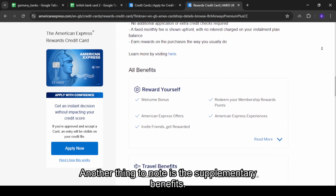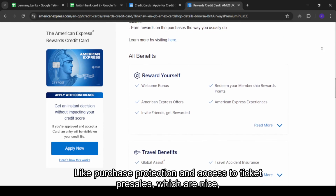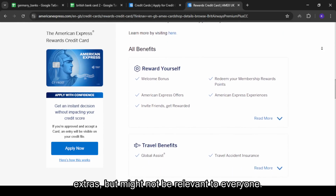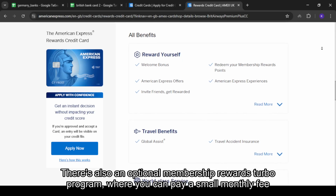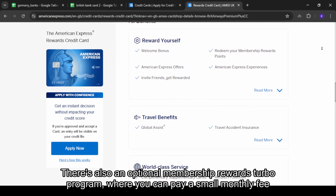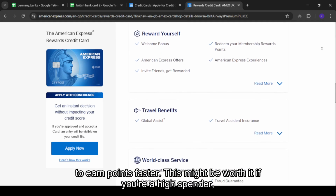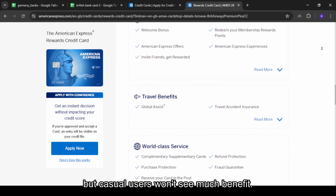Another thing to note is the supplementary benefits, like purchase protection and access to ticket pre-sales, which are nice extras, but might not be relevant to everyone. There's also an optional membership rewards turbo program, where you can pay a small monthly fee to earn points faster. This might be worth it if you're a high spender, but casual users won't see much benefit.